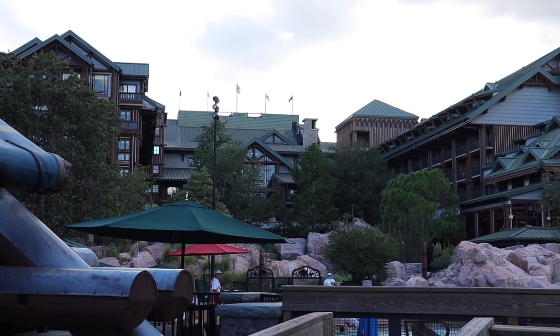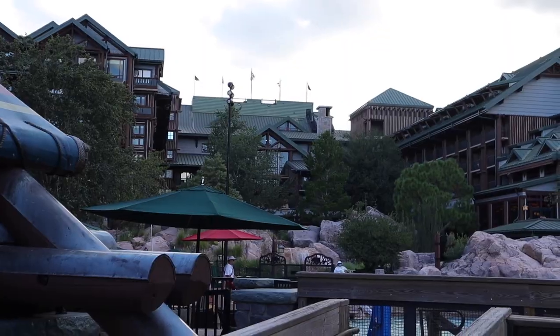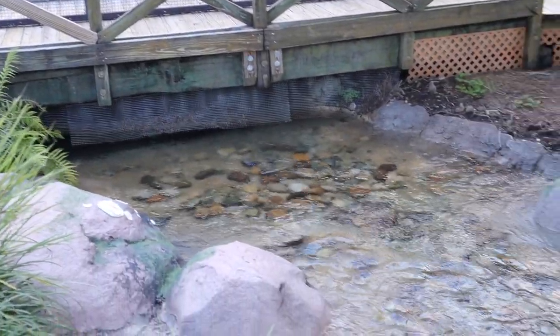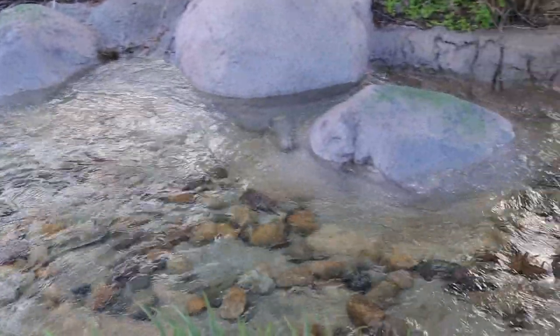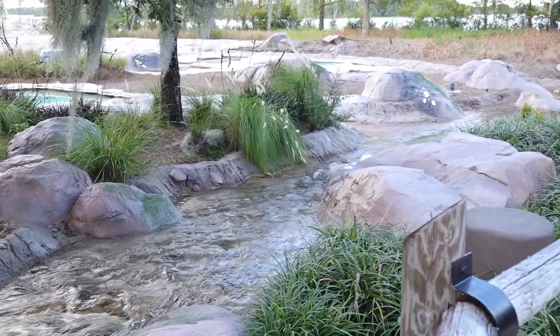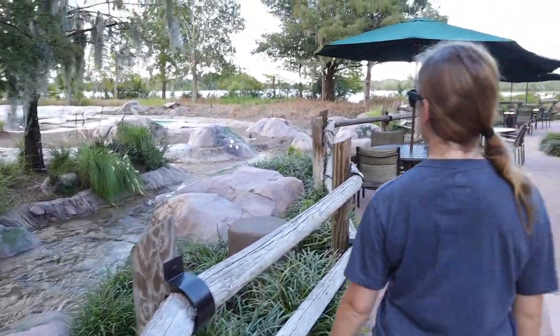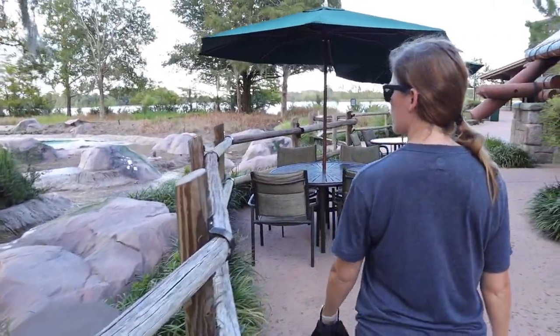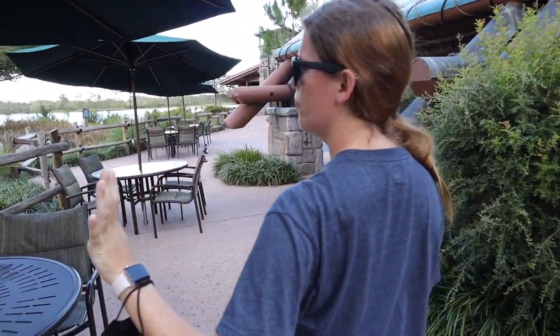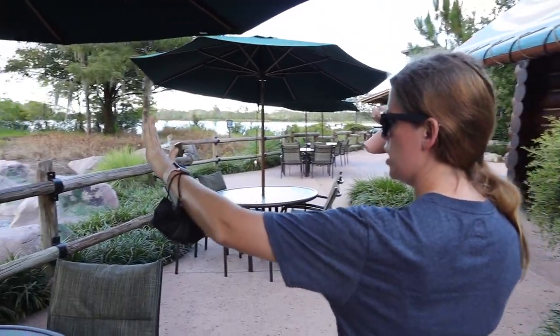So you'll see Copper Creek Falls off in the distance there. That's the swimming pool. And then right here, you've got the creek that continues all the way down to the geyser. There's a lot of landscaping here. It's a very pretty resort. This reminds me of Hilton Head. Oh, yes, you're right, like the marshiness.